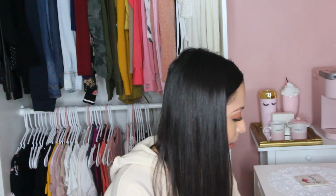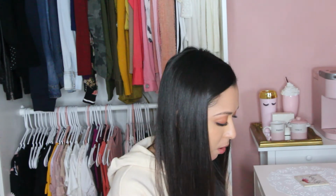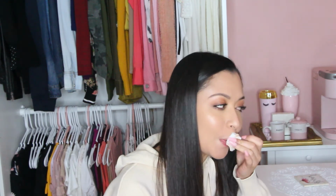Okay, I feel like I look very plain. It looks like I didn't really do much, even though I've been here for almost an hour. But yeah, for my lips, I'm just going to remove the excess.